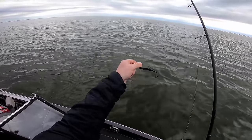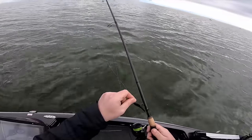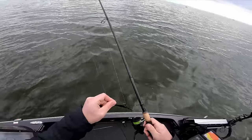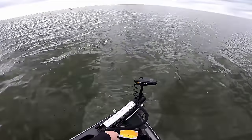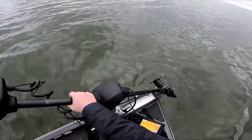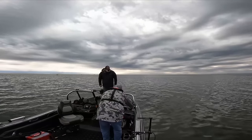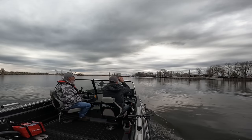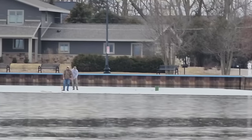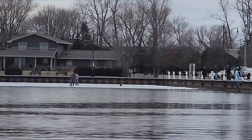There it is. Black and purple tungsten hair jig. You got to get you some of those. They just work. Last three hours were good. Yeah, that's spring fishing. Hopefully you put the boat back on the trailer a little bit easier than it came off the trailer. Yeah, standing on that floating ice in the harbor, a lot braver than I am.